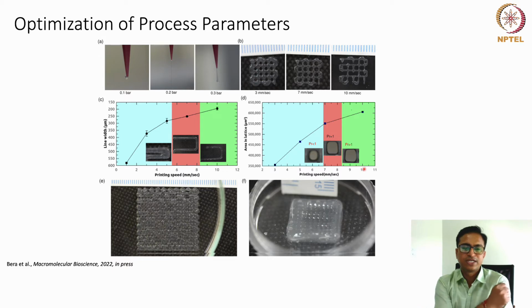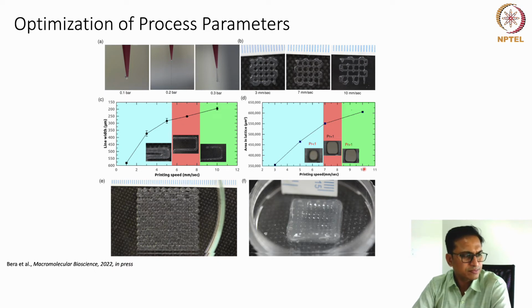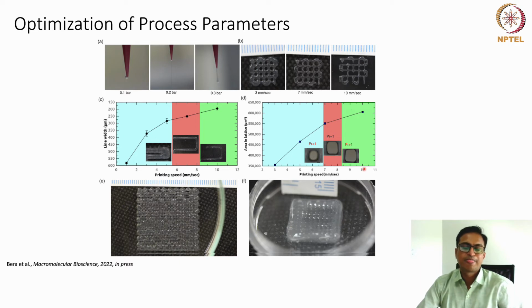Another thing we have done is optimize the process parameters for this Bioink. As you know, the process parameters of the Bioink are very important, because every Bioink has a certain window we need to work in. Since it is extrusion bioprinting, the process parameters are the extrusion pressure, the pneumatic pressure, how much pressure we apply on the Bioink, the print speed, and the extrusion rate. All these are very important parameters. Here we have optimized those parameters for this Bioink.